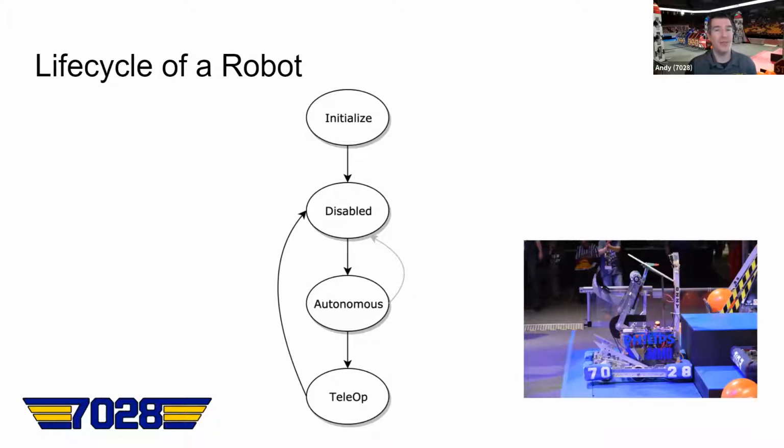And then during a regular FRC match, the first portion of the match is autonomous. And during autonomous is when your robot drives itself without anybody interacting with any controls. So in a regular match, we would then move into the autonomous mode. The robot will automatically move there when the match starts. And then that's where your autonomous programming will run. If you're going to try to drive forward, you're going to try to deliver a hatch panel or throw a ball or whatever the game happens to be, you would do that during that autonomous period.